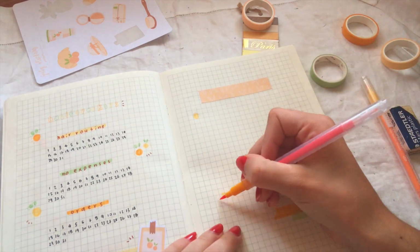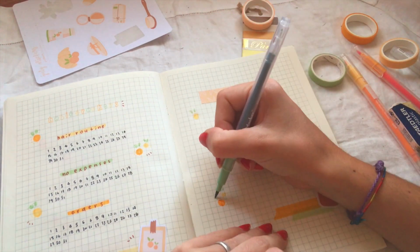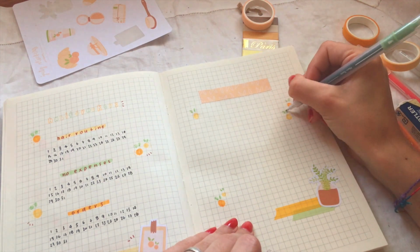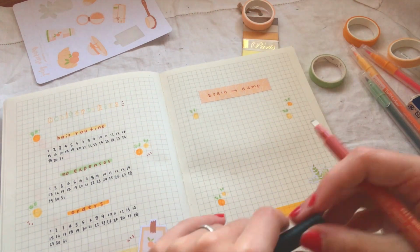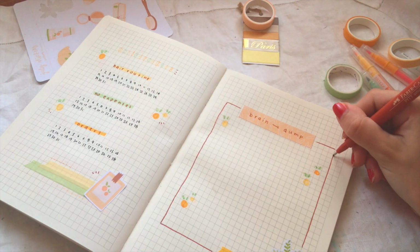Talking about the next page, I have dedicated it to my brain dump. My brain dumps are always quite empty because I need to write a lot of things, so I try to keep it simple. Of course, I'm going to decorate it, but nothing extreme.